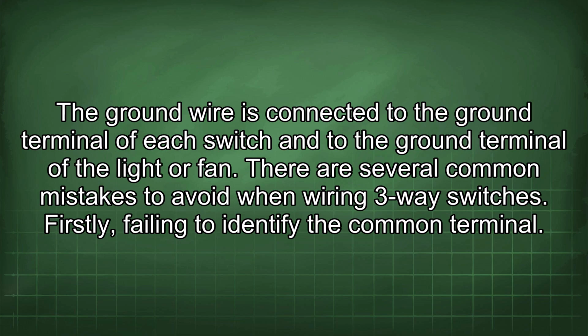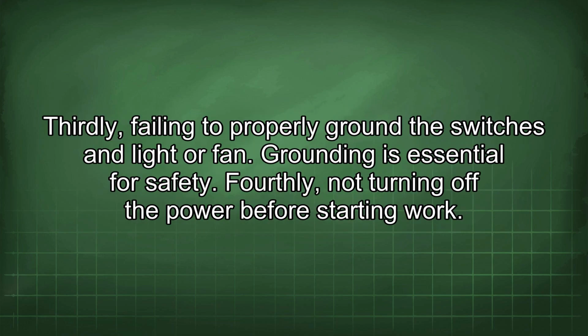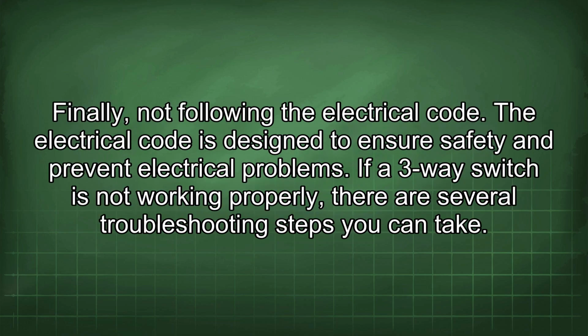There are several common mistakes to avoid when wiring three-way switches. Firstly, failing to identify the common terminal. The common terminal is usually marked with a different color screw than the traveler terminals. Secondly, mixing up the traveler wires. The traveler wires must be connected to the traveler terminals on both switches. Thirdly, failing to properly ground the switches and light or fan. Grounding is essential for safety. Fourthly, not turning off the power before starting work. Working on live circuits is extremely dangerous. Fifthly, not using the correct wire size. Using undersized wires can cause overheating and fire hazards. Finally, not following the electrical code. The electrical code is designed to ensure safety and prevent electrical problems.